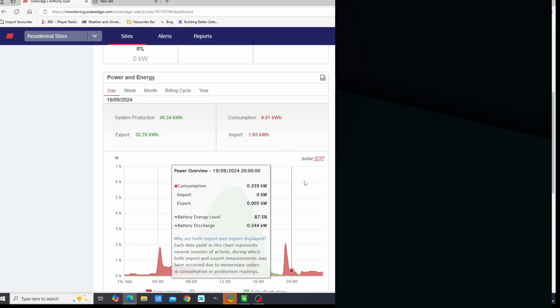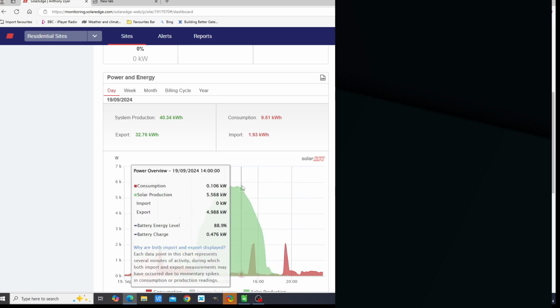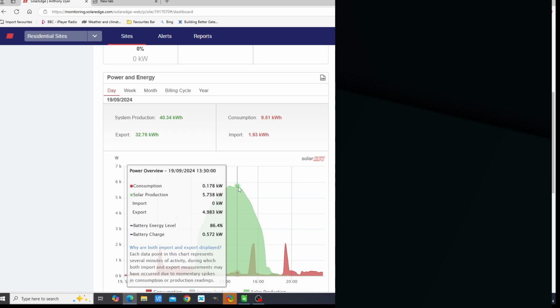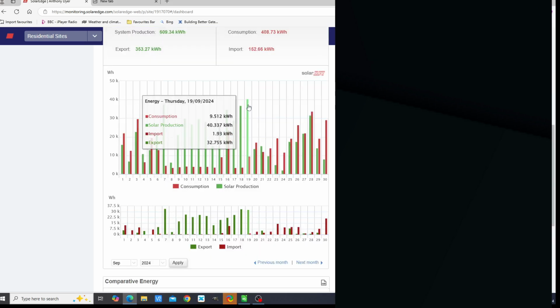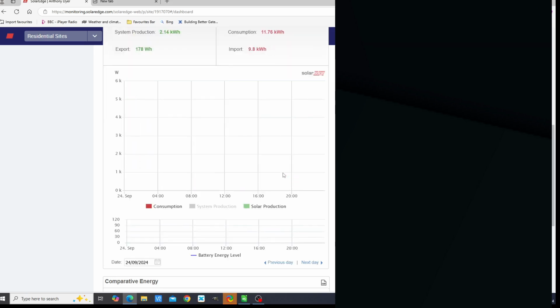So on the best day, you can see here, we had a perfect production day, peaking out at about 5.7 kilowatts during the middle of the day. The worst day of production, that would be the 24th of September. So that was only 2 kilowatt hours of production. Very cloudy day. Let's have a look there.